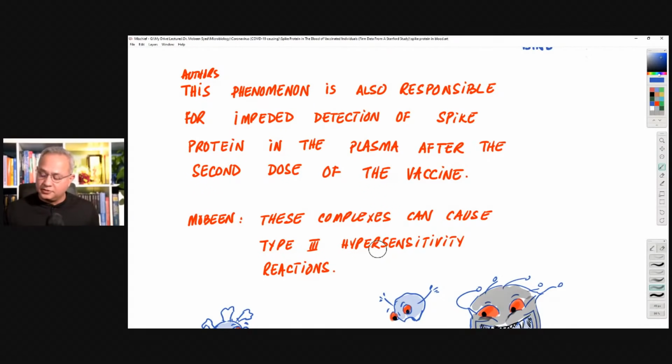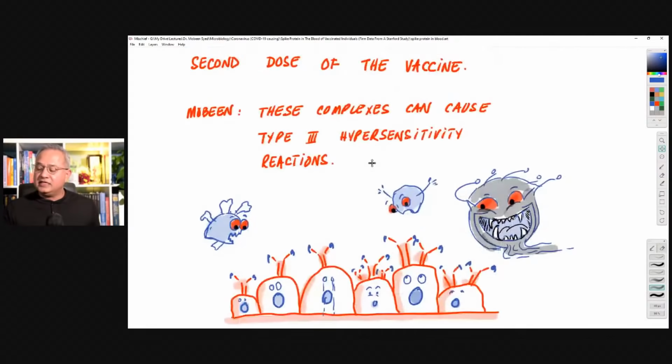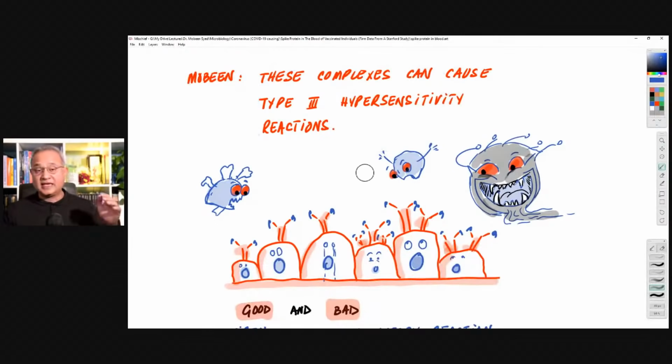Now Mubin's turn. These complexes can cause type 3 hypersensitivity reaction, one kind of allergic reaction. There are 4 types that we study. Type 3 hypersensitivity reaction, we used to remember in medical school as a reaction in which 3 things take part: the antigen, in here the spike protein, the antibody against the spike protein, and some innocent bystander tissue.